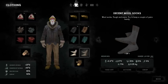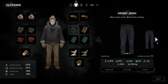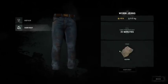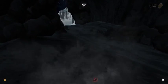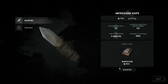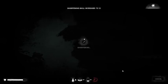Oh, yeah. Let's take a quick look at her clothing. So 21 degrees. Now she's wearing some decent wool socks. She's got new sport socks, decent wool socks, roughed up headgear, an extra pair of jeans. You know, while she's in here, I'm not going to repair. We'll harvest those. That gives her half an hour to warm up. Let's see, anything need? Give that a couple of goes.